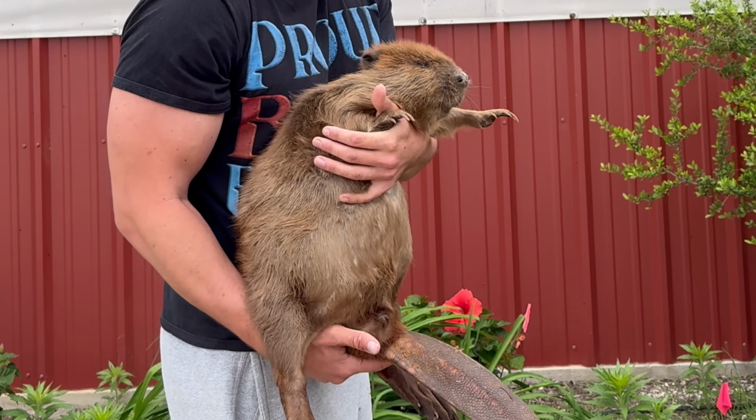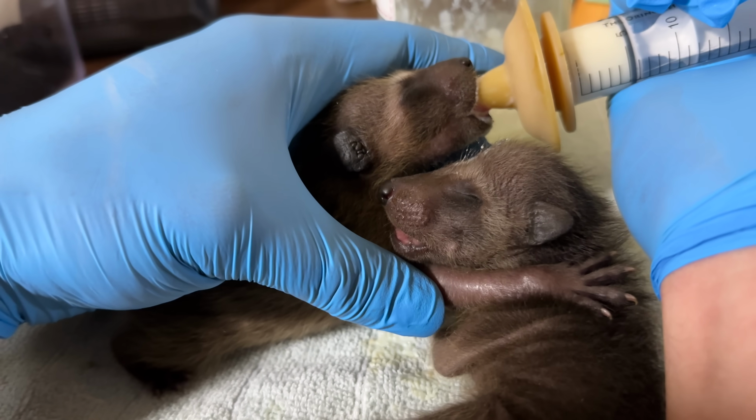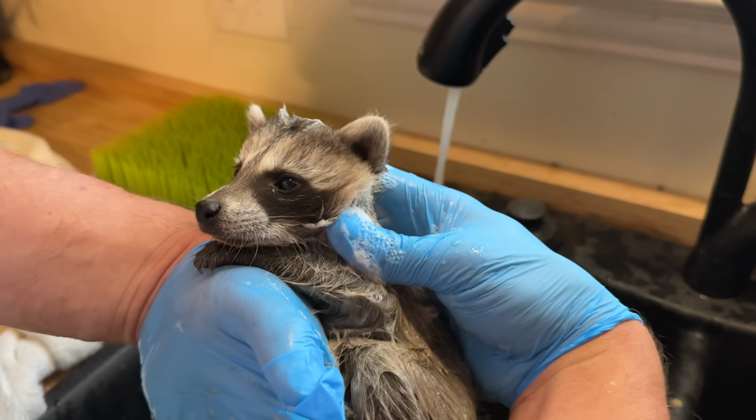This little guy came in with a bow fishing arrow sticking out of his neck. It only went into the fat. How is he doing this? Treat him like a hot dog, you guys. Boo boo. Get behind the ears.